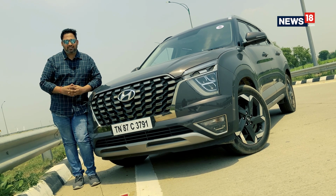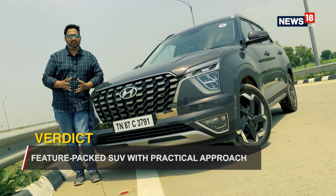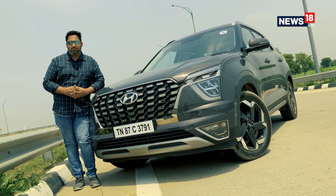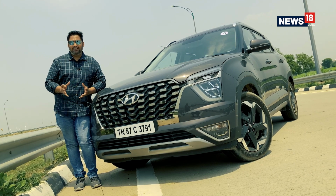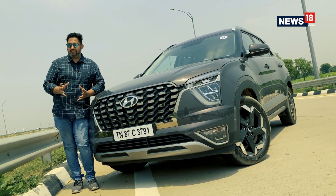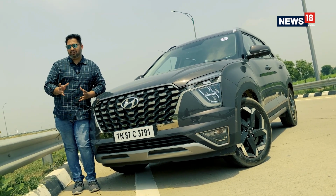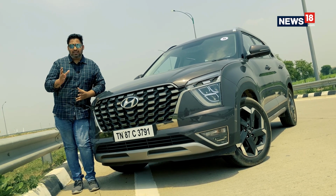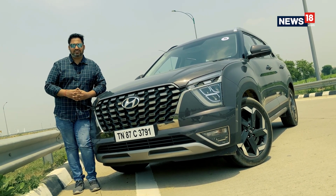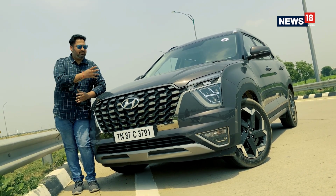The Hyundai Alcazar is easily the most feature-packed SUV you can buy in India under rupees 20 lakh. But is it really value for money? Well, at a starting price of rupees 16.3 lakh, this is at least a couple of lakh rupees more than its rivals. But having said that, it offers a panoramic sunroof and a 10.25-inch infotainment system even in the base variant. So if you are in the market looking for a 6 or 7-seater SUV which is loaded to the brim with features, look no further than the Hyundai Alcazar.